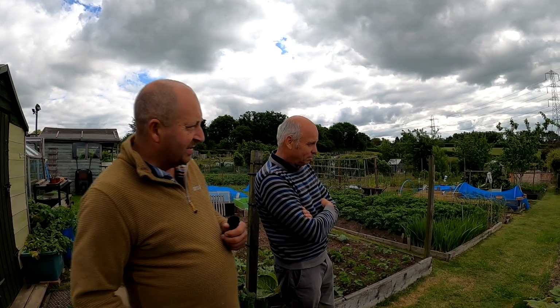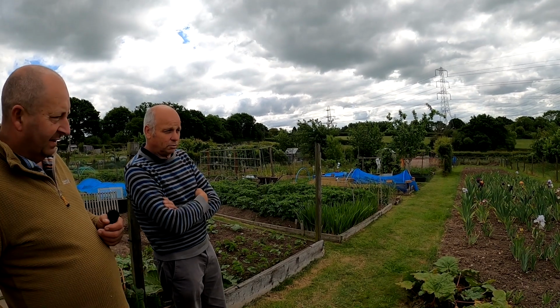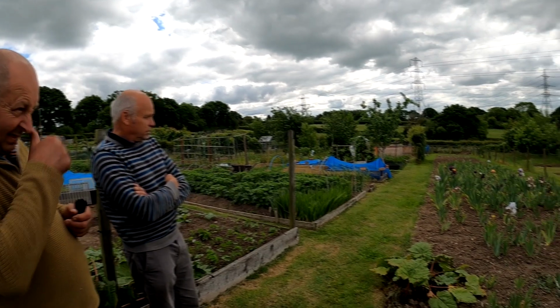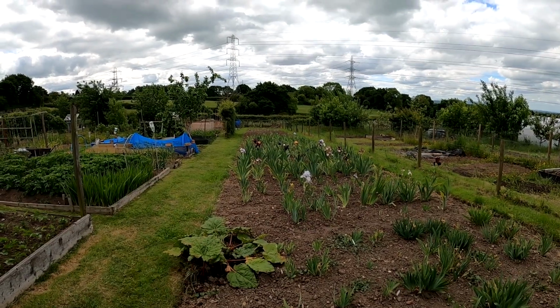Right, we've come to Jeremy's other plot. So he's got some more here. How long have you had this plot then? This is the second year, so I spent the first year trying to clean it up a bit. Dug it and mucked it, and then we're just planting out this last year's seedlings.